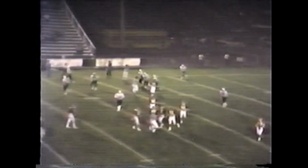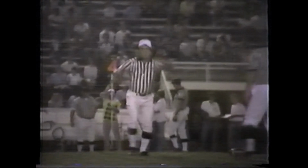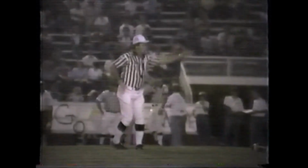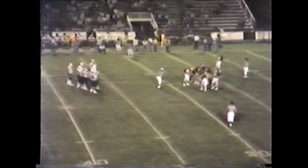The flag goes down, a beautiful spiral coming downfield. Whitener's going to let it go into the end zone, but there are flags on the field. So we'll watch the penalty. Well, let's see. Delay of game called against Dalton. So for Murray, it will be 4th down and 5 now at the Dalton 30.